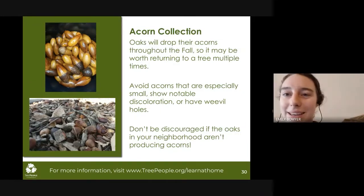When you're collecting them, you don't want any that are really discolored, really dark. You can see in this lovely photo on top, that's what they should be looking like. If it's really dark black, it's not going to be good. Also, if it's very small, really shrunken in size, that's probably not going to be viable. You'll notice a lot of tiny little weevil holes. Something's been eating those ones, so those aren't going to be good. And also, if there's a big chomp out of it, like a squirrel did something, that one's not going to be good.